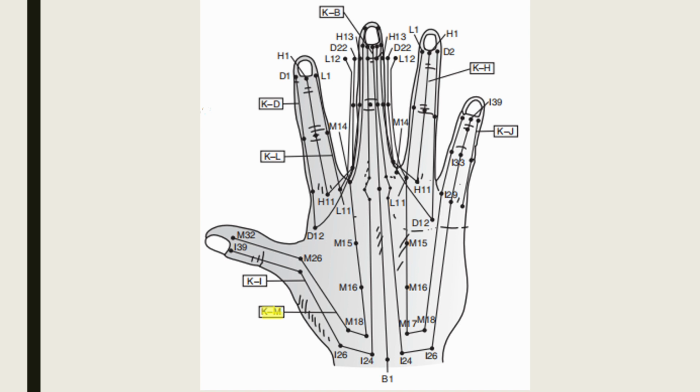Gallbladder, KM, located on the dorsal side of the hand, starts on the side of the top of the middle finger and runs down next to the bladder micro-meridian to the transverse crease of the wrist. It then turns to the side of the thumb and little finger and continues up to the side of the fingernail toward the middle finger. There are 32 points.